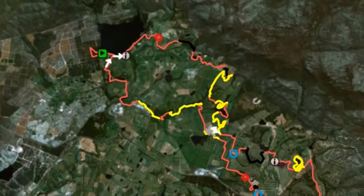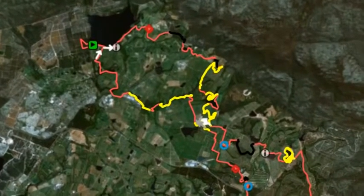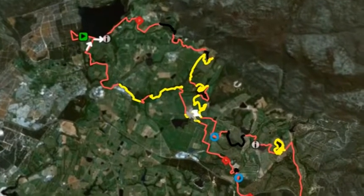Caution, at approximately 2 k's, you're going to go down to the dam wall and over the dam wall. That's quite steep and it's got 2 nifty corners. So again, remember that I think that's the most dangerous spot on stage 2, day 2.